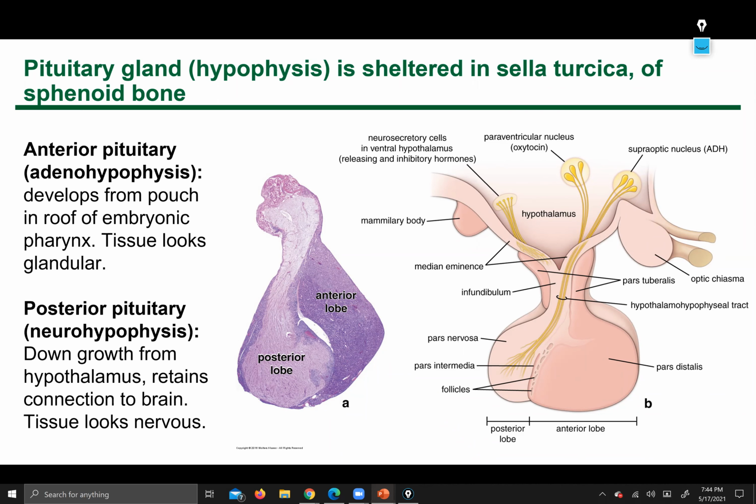It's also why, if you happen to need pituitary surgery, they have to peel your face down and access your pituitary through your face bones, which is crazy. But it's true, and I've seen it done before, so it's hard. It's a hard gland to get to.